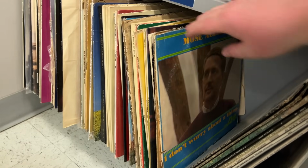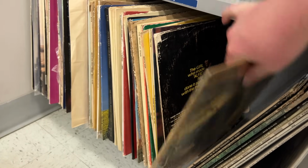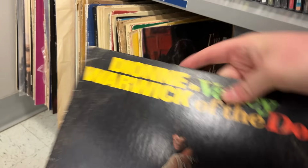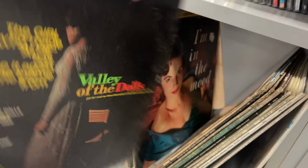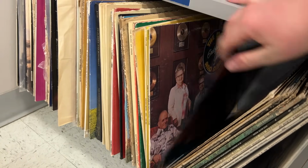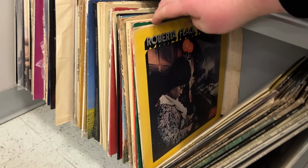Keep on going through. Shirley Bassey, of course. Oh, look at this. The soundtrack to Valley of the Dolls, Dionne Warwick. If that was in better shape, I think I would pick that up. But at $2.99, I'm worried about the condition there.